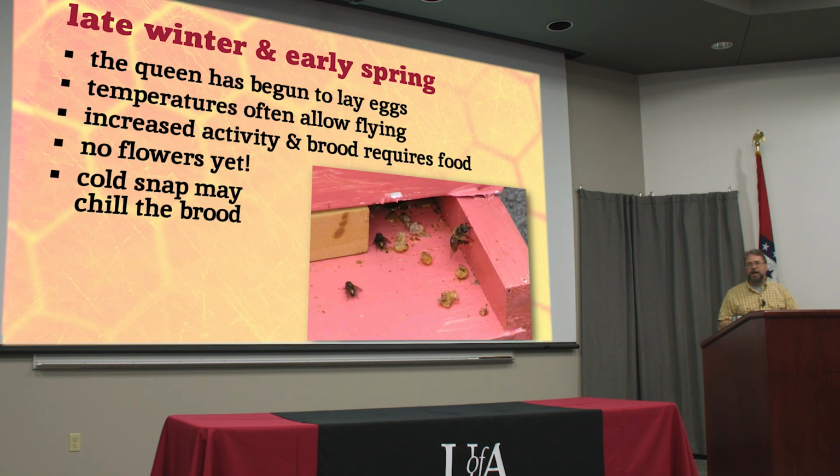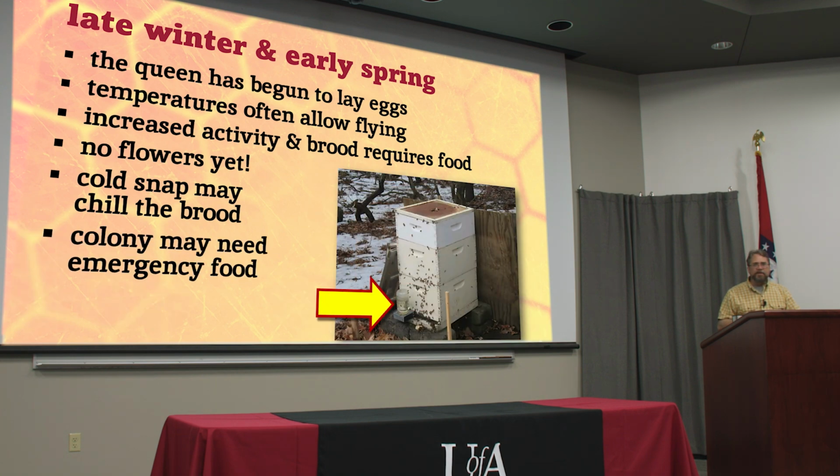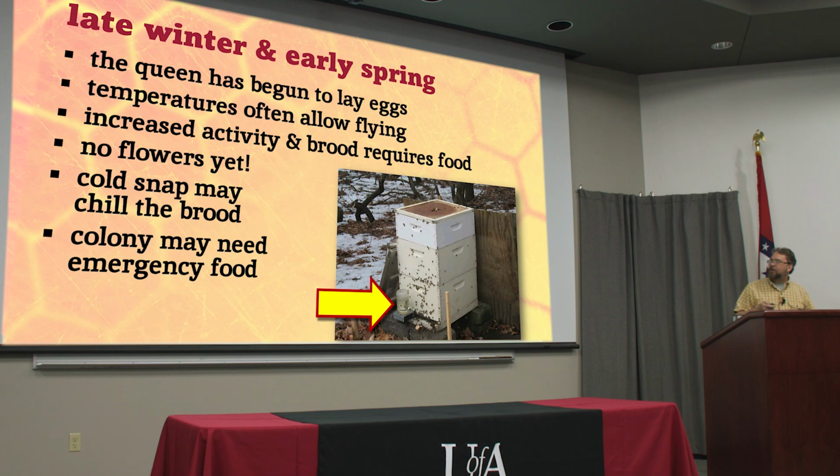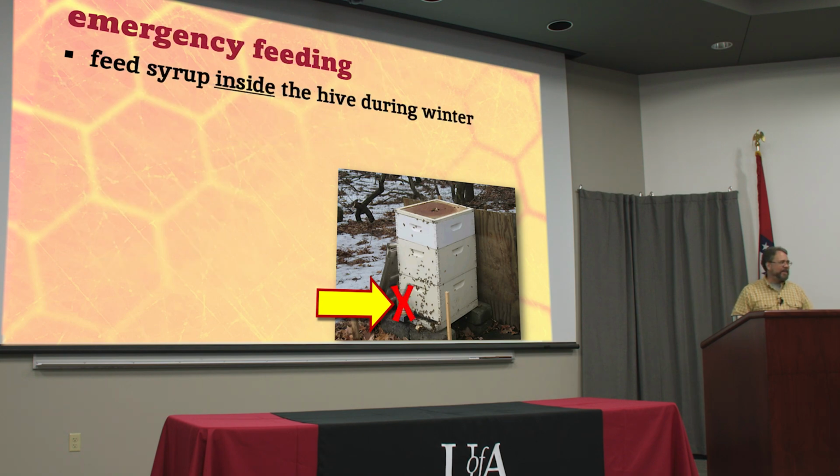Sometimes we need to feed our colonies as winter turns into spring. So they have run out of honey, they're all the way at the top of the hive, and we have to provide them with some syrup in order to give them the energy they need to keep going for a few more weeks. But we don't want to feed bees in cold weather down at the entrance to the hive. You want to feed it inside the hive. Where's your cluster of bees? It's going to be high up, right?